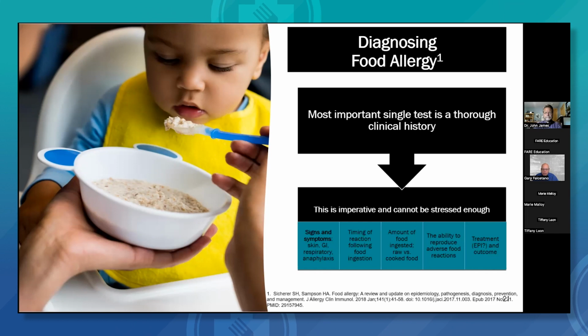So, looking at the signs and symptoms, what type of reactions did you have? What was the timing of the reaction following the ingestion of the food? That can be very important. There are some allergies that are actually delayed. Almost all IgE-mediated reactions happen quickly, certainly within the first hour or two after ingestion. But there is an IgE reaction called alpha-gal that some of you may have heard of that is actually a delayed reaction. So that can be part of assessing whether this is an allergy or not.